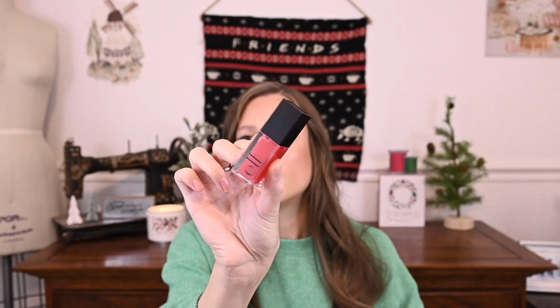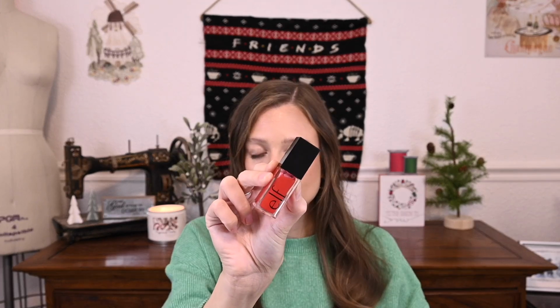So these I really like. The other one is the e.l.f. Glow Reviver Lip Oil, and I got it in the shade Red Delicious. Now, this one has a peppermint scent, but it's not plumping, so I wanted to point that out. Also, I was surprised at how red this color is in the tube. It barely pulls up. I could put this on right now and it won't affect the color. It barely pulls through.